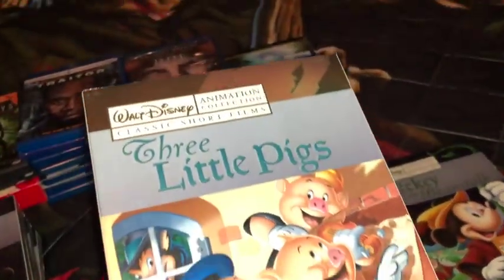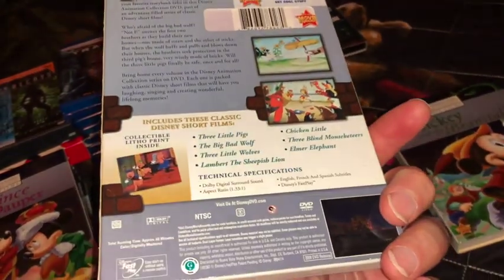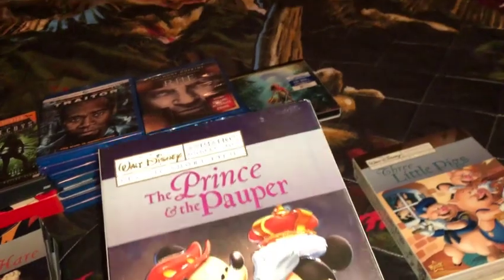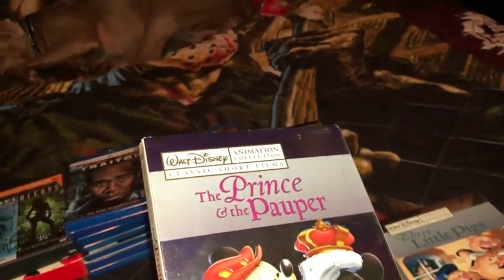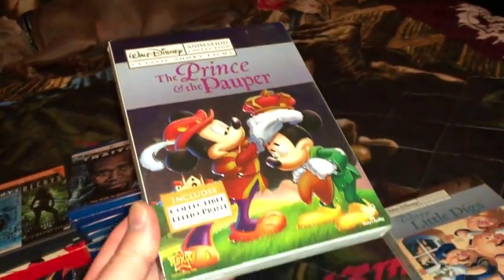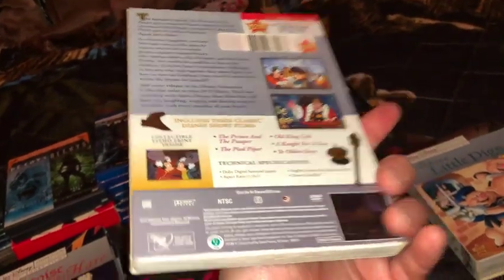And volume 2 is called 3 Little Pigs. These are in pretty good shape too, for being 14 years old. These are long out of print. Volume 3 is called The Prince and the Pauper. I'm sure many of you guys remember these from the Disney Channel growing up.